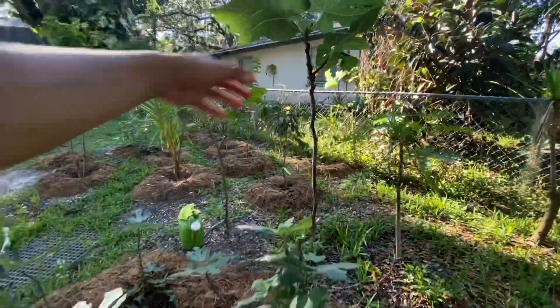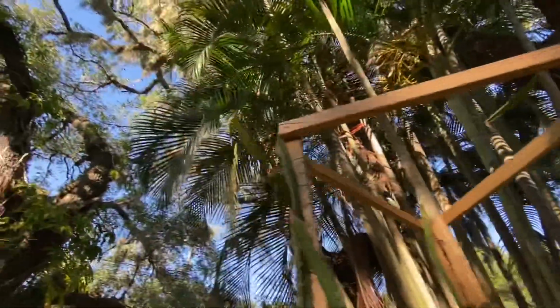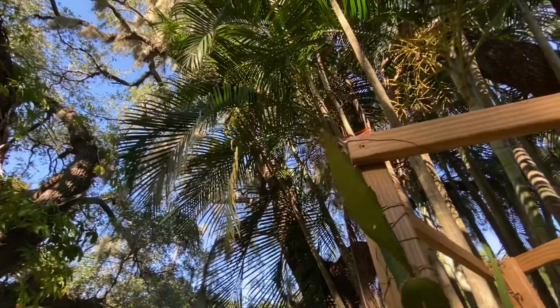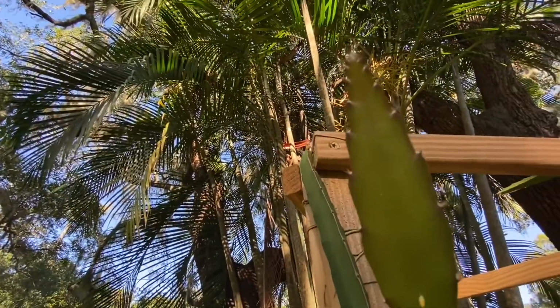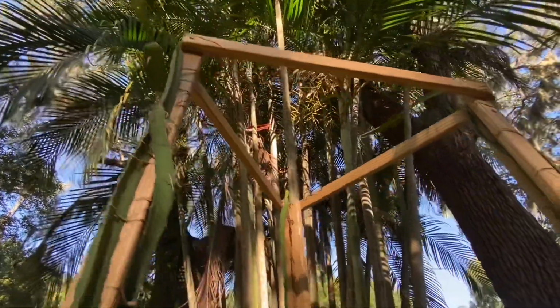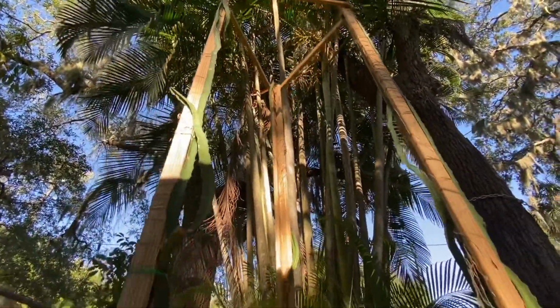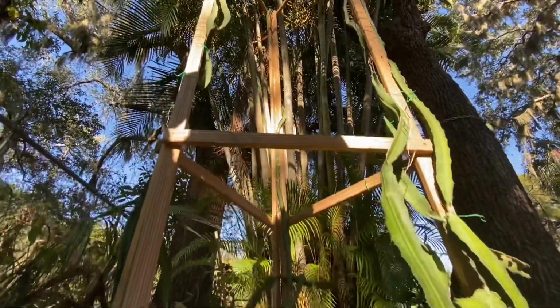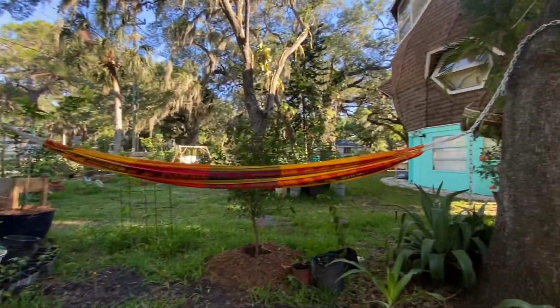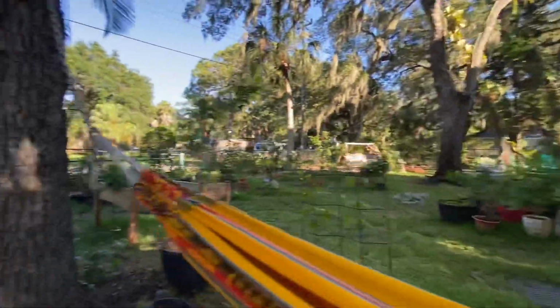These are my figs, which are loaded with figs, but I'm going to take these figs off because I want them to grow. This is some more dragon fruit, which is growing in another part of our property that doesn't get too much sun. But as you can still see, it's still growing strong. So we'll see how this dragon fruit grows. Pretty big. This is just a view of my yard, where I hang out all the time.